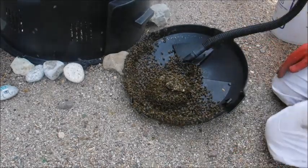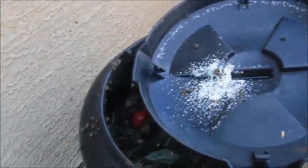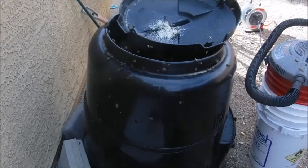You vacuum off it. All right, so I got all the comb and stuff off of there. Didn't locate the queen, so I don't know if she's still in here somewhere. I don't know what's going on, but I'm giving the bees a little time to settle down. As you can see, they're all still buzzing and flying around.